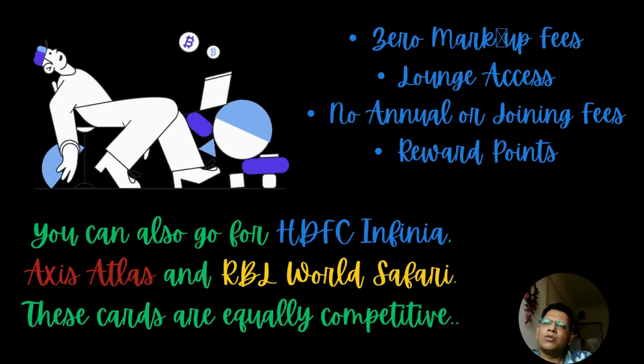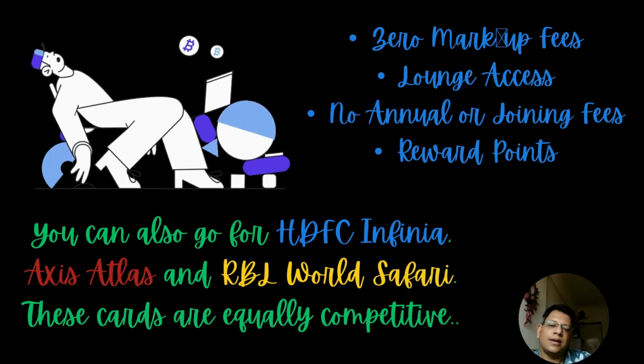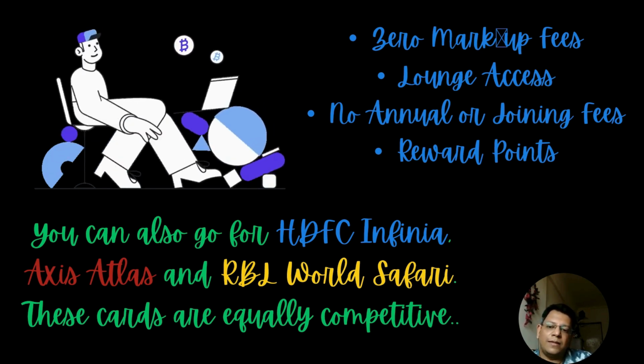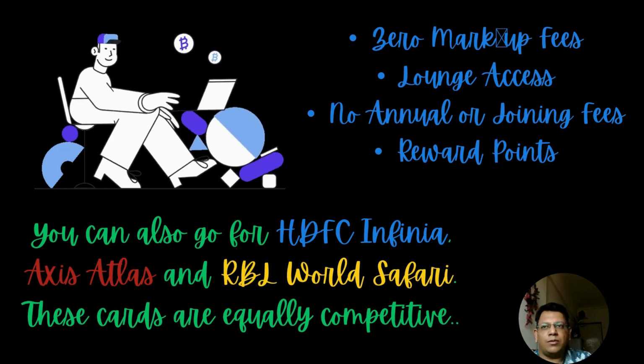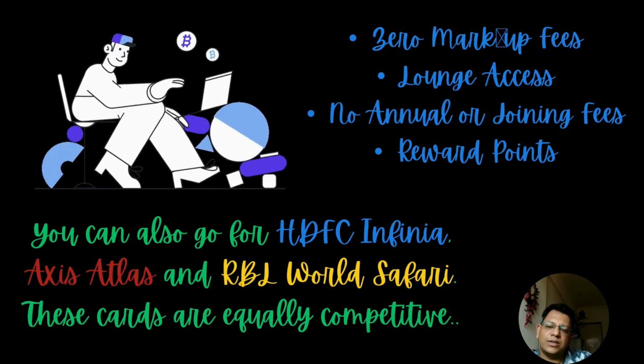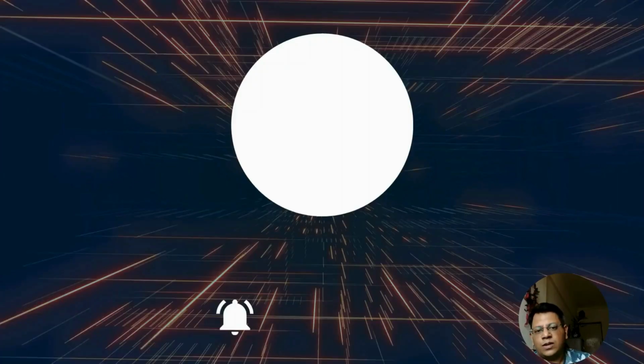All those who are not so confident about Scapia and Neo, they can also go for HDFC Infinia, Axis Atlas, and now RBL World Safari. They're having a zero markup fee. So just like Neo and Scapia, they also have a zero markup fee. So you can go for these cards. They're equally competitive. They are best in their class. They offer lots of flexibility and convenience as well.